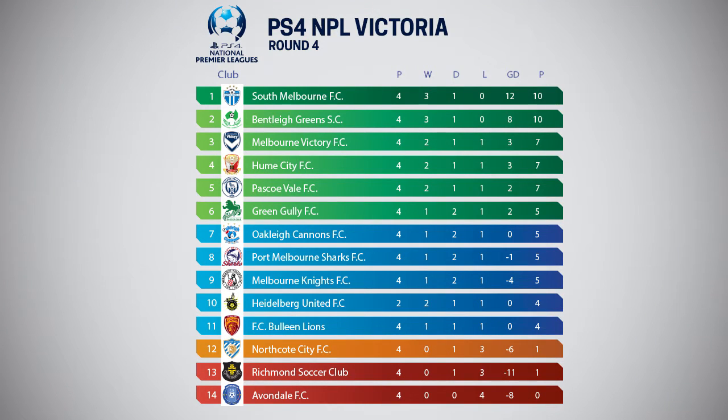South Melbourne remains top of PlayStation 4 NPL Victoria on goal difference only from the Bentley Greens, while Melbourne Victory, Hume City and Pascoe Vale all remain within 1 win of top spot. Oakley's Friday night win moves the Cannons up to 7th place, while the late equaliser on Monday denied Bulleen Lions a spot in the top 6. Northcote City's 0-0 draw against Pascoe Vale means Avondale is the only team still to open their account.